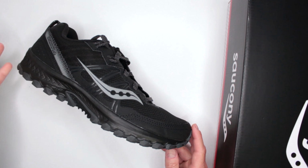In order to assess the comfort level of all the boots and shoes reviewed on this channel, I do a 3-mile run and then a 5-mile walk without stopping, no pauses in between, and continue wearing the shoes for the rest of the day, so that the total wear time is about 8 hours. Like I said in the beginning, excellent comfort level. And of course, there are a few factors that contribute to the comfort level. Let's start with the first one, the weight.